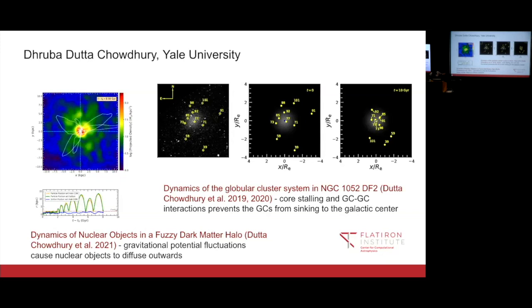But once we are able to make predictions for different halos, different boson masses, we can use offsets of nuclear star clusters or supermassive black holes and use that to constrain the fuzzy dark matter particle mass. So that's the idea.